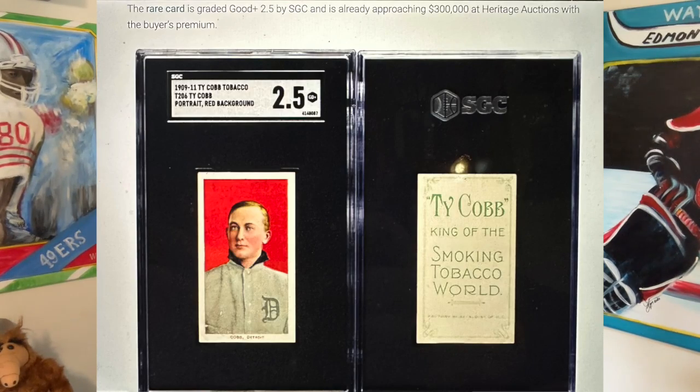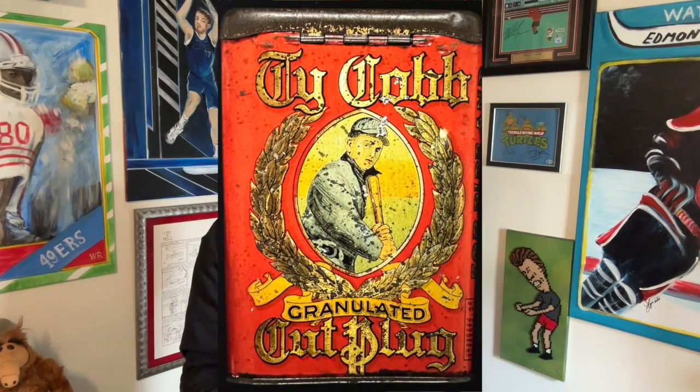All right, next up, Sports Collectors Daily reported on a T206 Ty Cobb Red, but this one is special. There are less than 30 known copies of this particular version. It is the Cobb Tobacco Back. One thing I thought was really interesting is that what the article states is that what's unique about these cards is they're believed to have been distributed in these tobacco tins.